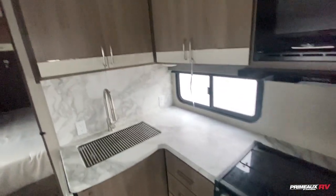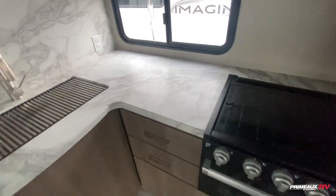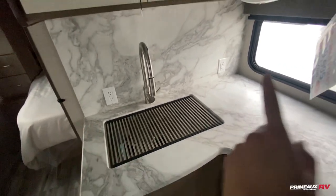Kitchen section right over here, plenty of overhead cabinet space, microwave up top, 3-burner cooktop and oven. Lots of counter prep space between your sink and your cooking area. Huge single bay stainless steel sink. You can see there's outlets on both sides.